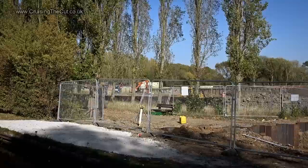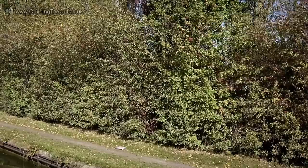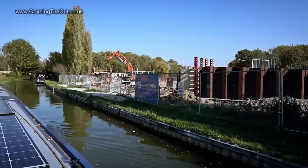I seem to recall thinking it looked like they were building a marina as well, but I don't know if that's actually true. Certainly some of the works, which you now can't see because of that hedge, had the look of marina about them. I'll get another view in a second. There we go. That's all the works.